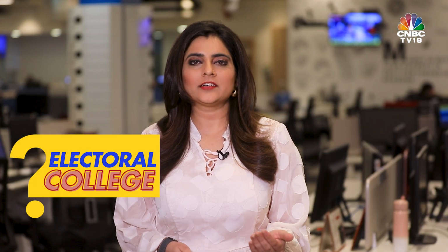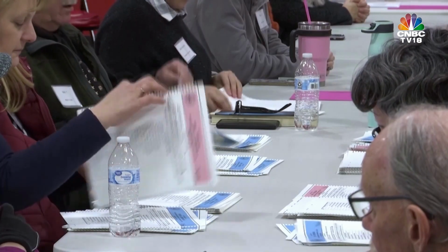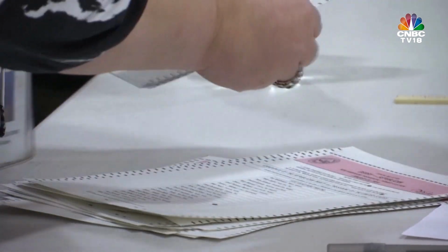Remember this word. Now, what is the Electoral College? Who are the electors now? The US presidential election works on the principle of the winner takes it all. This is the rule, meaning whichever candidate wins the highest number of votes in a state is awarded all of the state's electoral college votes.